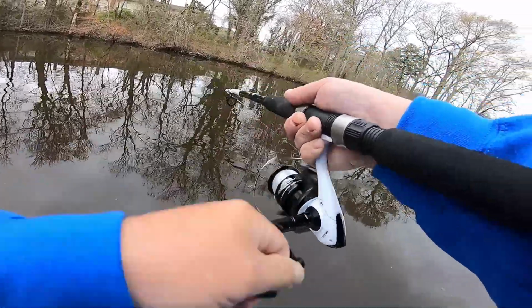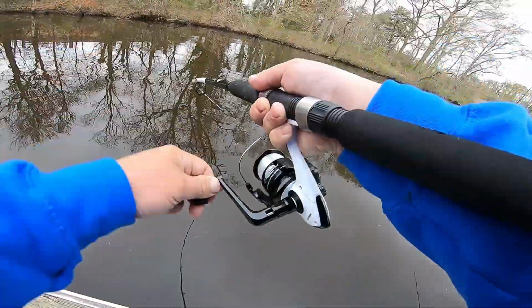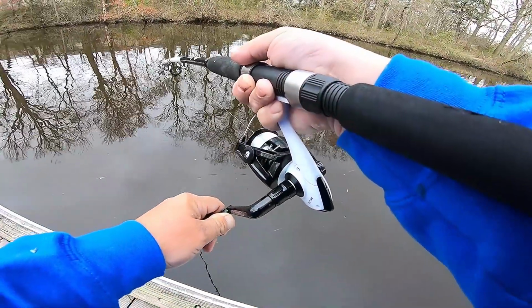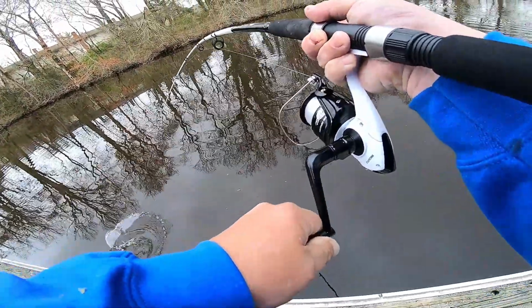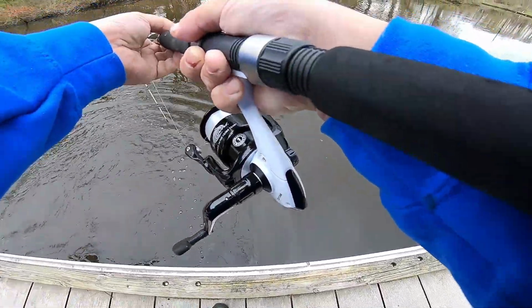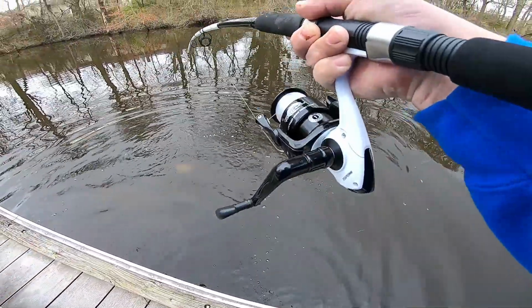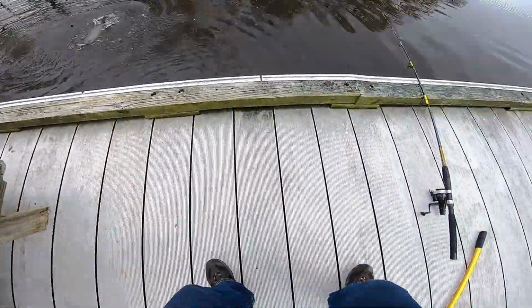Oh, look, he's moving. He's coming right at me. Here he comes. He's going to come up. Hopefully he doesn't tug real hard. Get away from that dock. All right, there we go, guys. There we go. Come on. I gotta get my net here. Not as big as the other one, but it's another one.